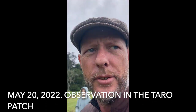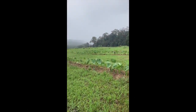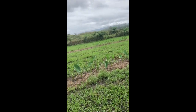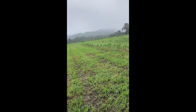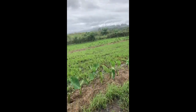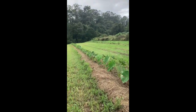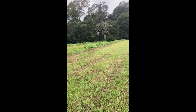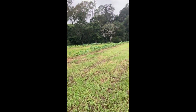Here's a quick observation. One thing I would have really liked would be poultry on this grass here, some pastured poultry. That would be awesome, but right now I just can't carry it. It's not in my context. I don't have the resources. I wish I did, but I don't.